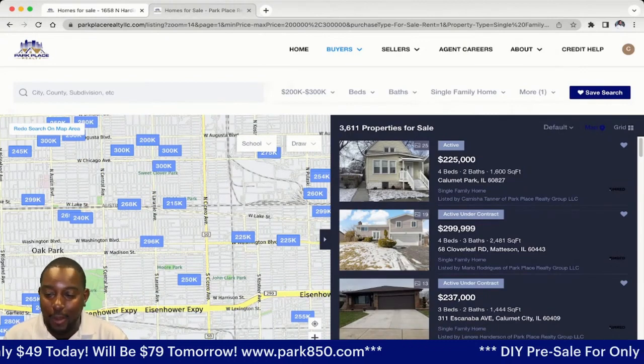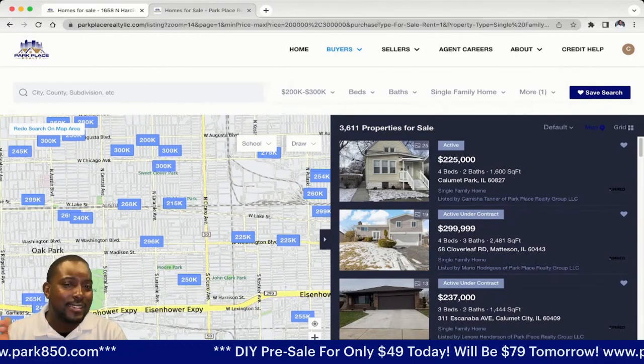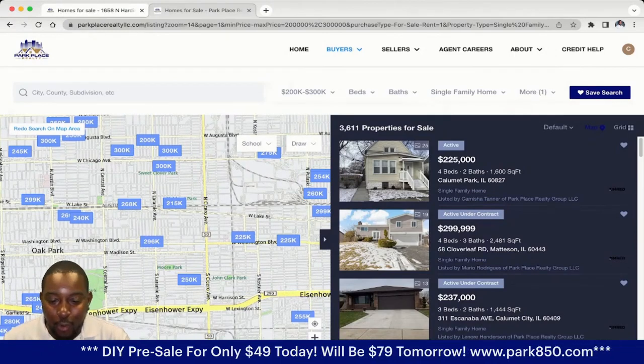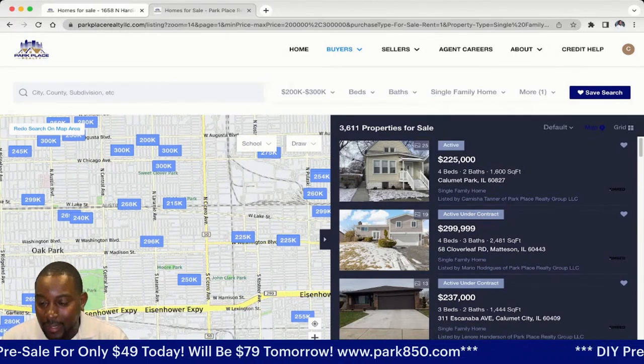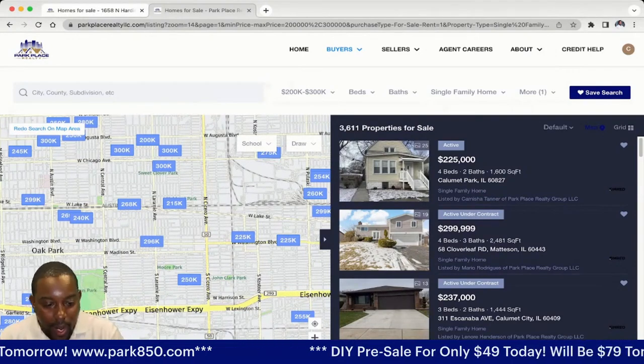For those of you who are not from the Chicago area, we just simply say if you from out west, you from out west. Out south, out south. When I was in Memphis, in Memphis every city had its own kind of name, you know, Orange Mound and Whitehaven, things of that sort. But in Chicago, slightly different.